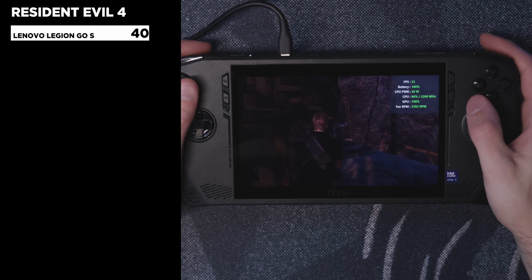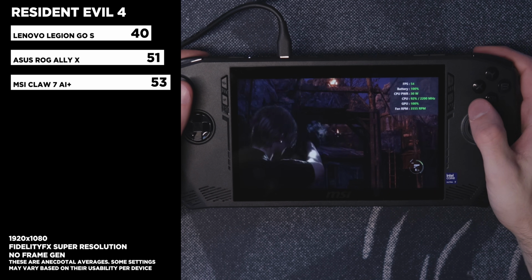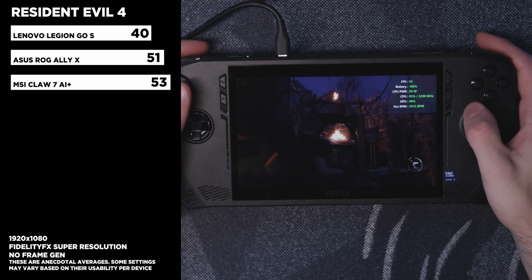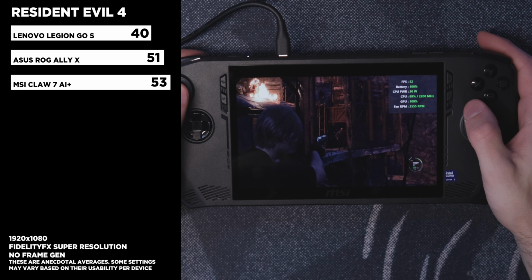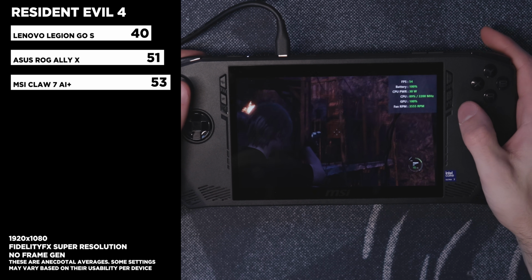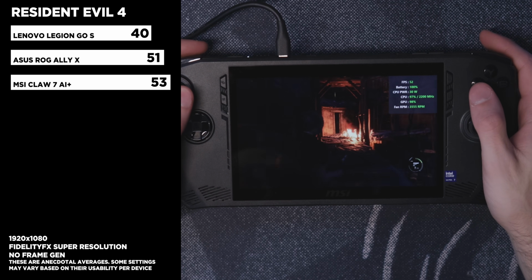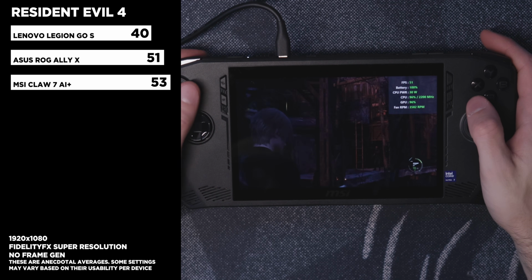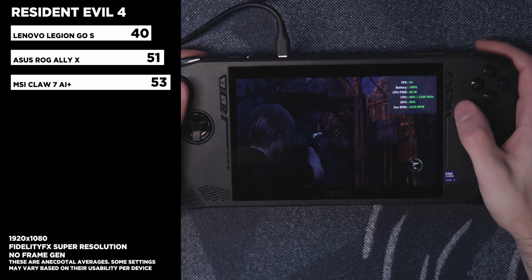Resident Evil 4 at 1080p gets me a little over 50 frames. I did have to play the game for a little bit. The first couple of minutes were a little stuttery. There were frame dips all over the place, but it smoothed out pretty quickly. This is at 1080p with AMD upscaling set to performance. This is pretty much on par with what I've seen on the Ally X. On other devices, I've had to lower the resolution to 720p in order to get similar performance, so I'm not really mad about it. I've been extremely happy with Intel's performance and their compatibility with their GPU.